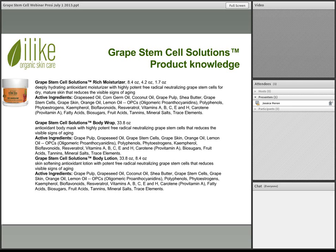And again, you have grape pulp, a shea butter-based type of a finish to your moisturizer, which actually provides even more of a tiny bit of a more matte finish. It kind of helps to balance out the heavier oils that we have in this product. You get a rich, deeply hydrating product without a greasy type of a feel. But it is a very beautiful texture finish in this moisturizer. Very ideal for those type of clients that are very oil and water deficient. You also have, of course, the grape stem cells, our grape skin, our orange oil and lemon oil, and of course your antioxidants and nutrients, vitamins and minerals.